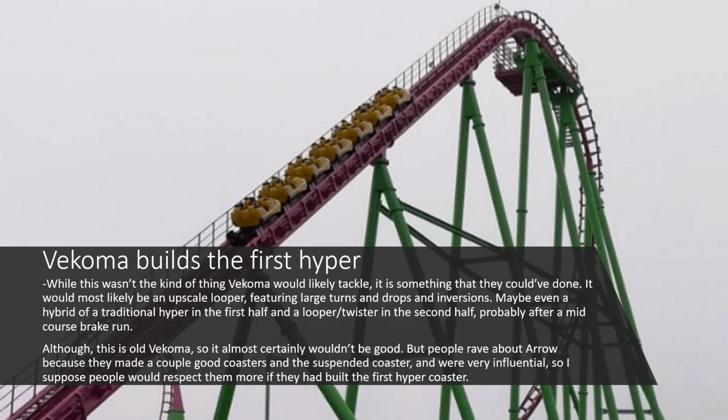Vekoma builds the first hyper. While this wasn't the kind of thing Vekoma would likely tackle, it is something that they could have done, and this is Millennium Coaster at Fantasy Island that actually looks pretty good, quite smooth. It would most likely be an upscale looper featuring large turns and drops and inversions, maybe even a hybrid of a traditional hyper in the first half and a looper/twister in the second half, probably after a mid-course brake run. Although this is old for Vekoma, so it almost certainly wouldn't be good.